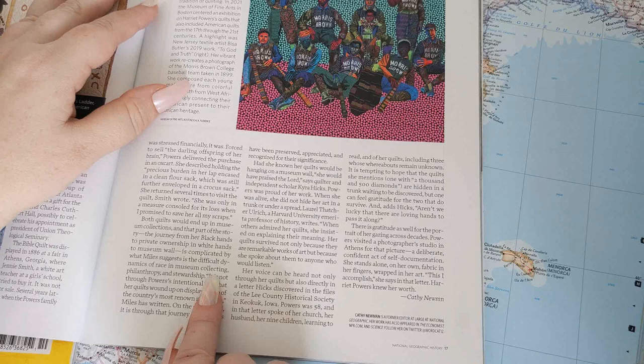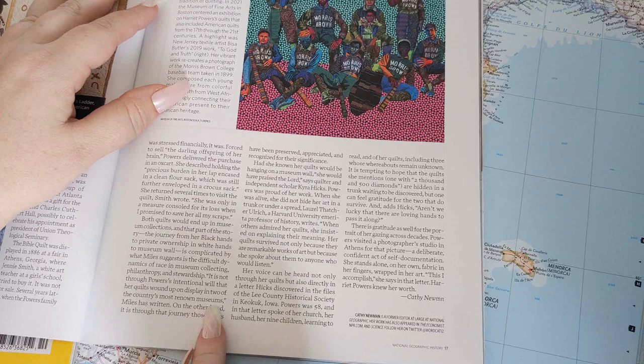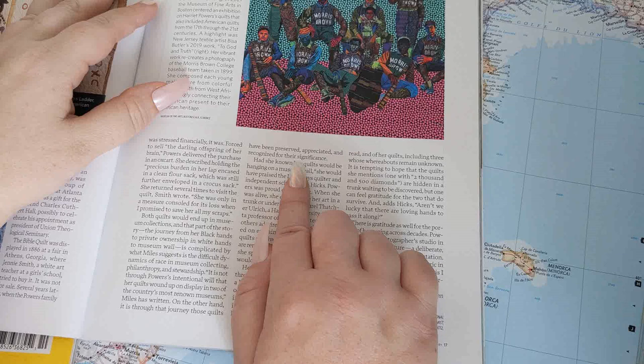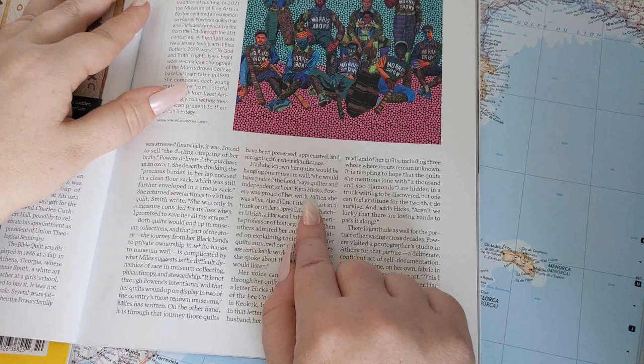It is not through Powers's intentional will that her quilts wound up on display in two of the country's most renowned museums, Miles has written. On the other hand, it is through that journey those quilts have been preserved, appreciated, and recognized for their significance. Had she known her quilts would be hanging on a museum wall, she would have praised the Lord, says quilter and independent scholar Kyra Hicks. Powers was proud of her work.